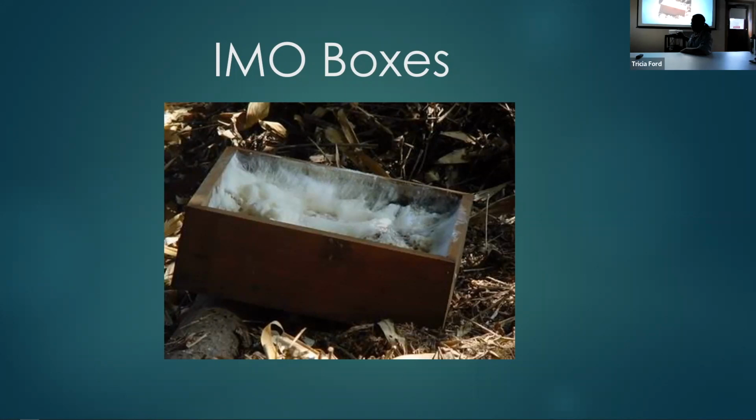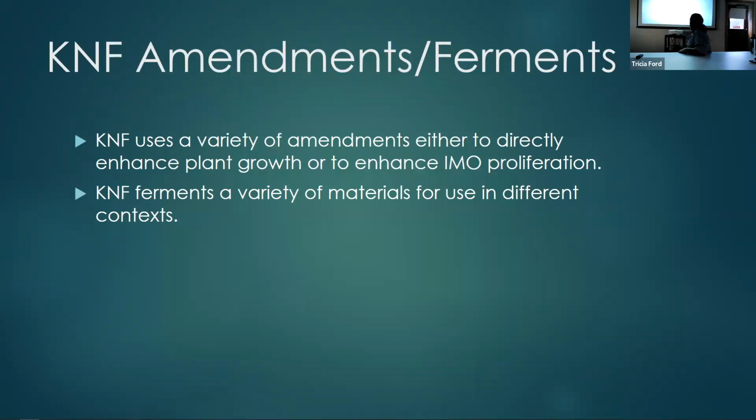Okay, so IMO, the basics. Okay, we're going to go into real quick now the ferments. Okay, KNF ferments, amendments and ferments. Amendments are the same thing as ferments in this situation. KNF uses a variety of amendments either to directly enhance plant growth, plant enzymes. Remember, that's what we were talking about. What he was studying, or to enhance microbial proliferation. We want to increase it. KNF ferments a variety of materials for use in different contexts. Every input, every KNF ferment has specific reasons for it. Okay, and I can't get into it.